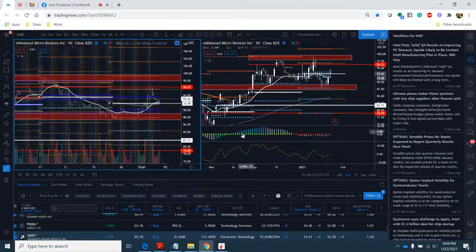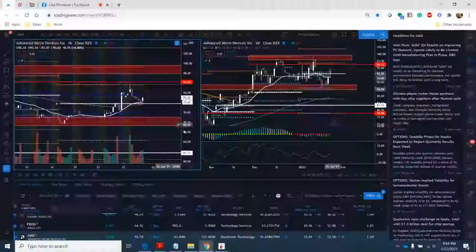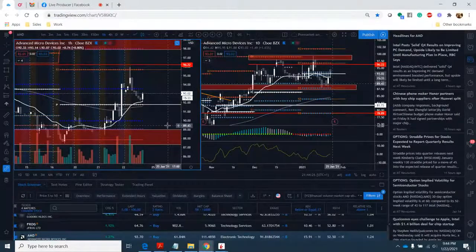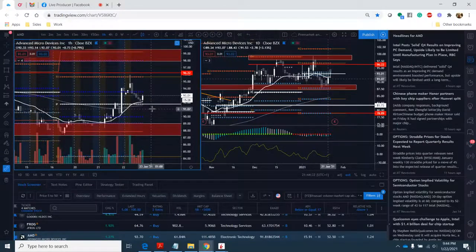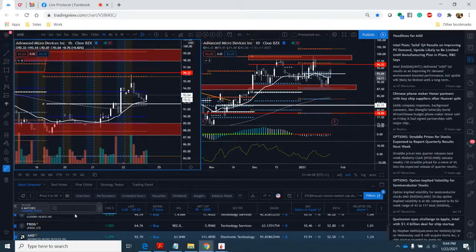So set your stop below the central pivot range. A very tight stop can be put here, 91, but you can put also more space like at 89.4. But if you make it tighter, which is also a valid stop loss here, you can have around 1:2 or 1:3 risk reward if you are hunting for this target around 99. So AMD, nice.